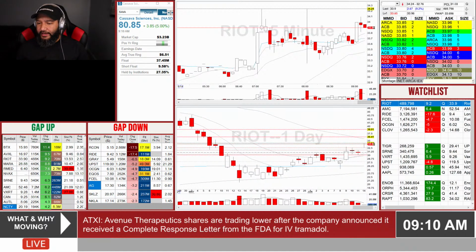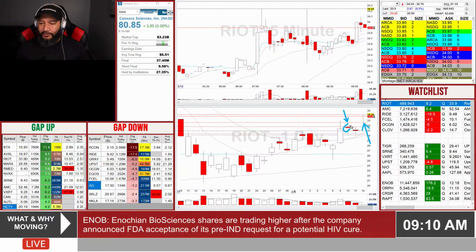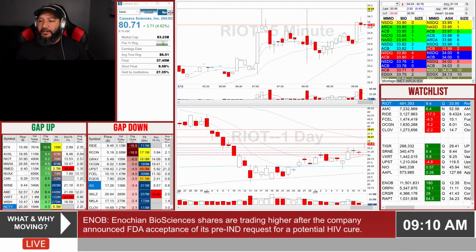Towards the bottom, guys, do not need to add any more. The high from 2 days ago, this would have been Thursday, is basically the low for this morning, right, in the pre-market. So you're good there. And then below that, guys, highs and lows from the last 2 trading days. Previous day closed right on here. You're pretty much set as far as levels on Riot this morning.